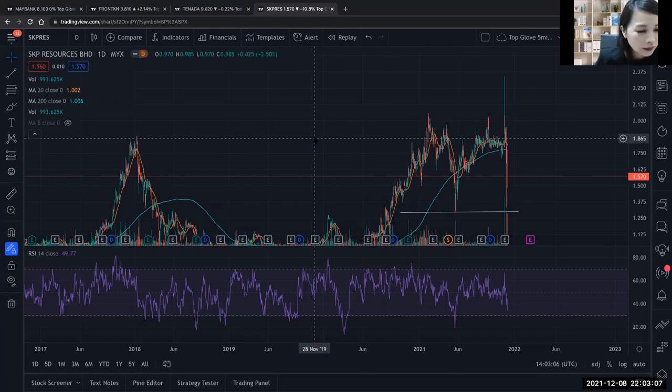Can you comment on why DNEX has a long tail? This one, I also observed DNEX. That's market participants reacting like that. I also cannot answer. Sometimes the breakout fails because of the way people react to it.